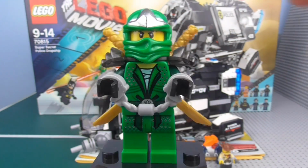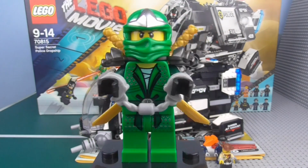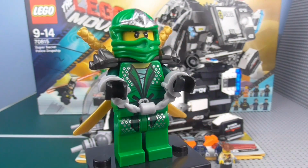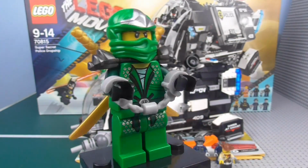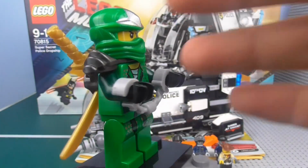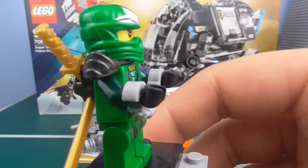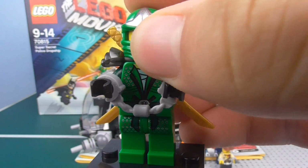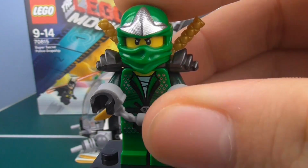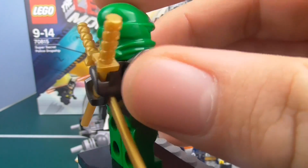Alright, so now we have the Green Ninja, which I believe is an exact copy from Ninjago. I'm sorry, you have to excuse me, I'm not very well versed in Ninjago, or any other LEGO themes really. I just never really got into it, but I've got to say, this figure, my god, this is cool. If LEGO makes Ninjago minifigures this good, I might just get them off eBay or something, because they are really, really awesome. This thing is great.